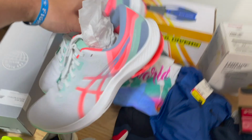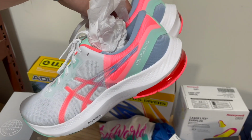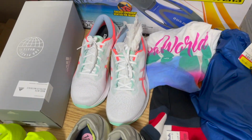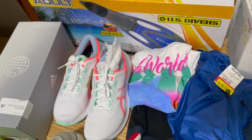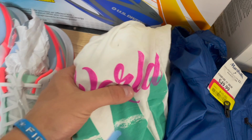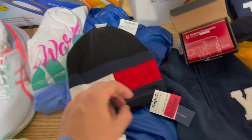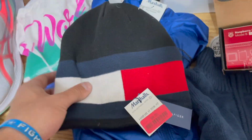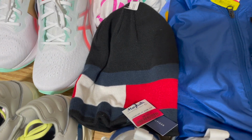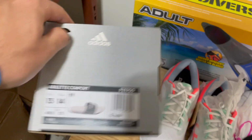Then I sold these Asics shoes. These were from the Meijer 50% off sale. And I got these for $22 and I ended up selling them for 75 bucks even without the box. So that's pretty nice. We got this SeaWorld shirt here. This was from BitFTA as well, like $1 or $2, and I sold it for 14 bucks. Then we got this Tommy Hilfiger beanie, $8. I don't have many of these left, and I just sold it for like 20 bucks. I'll raise the price when the winter comes on whatever I have left, but for now I'll just take my small profits there.